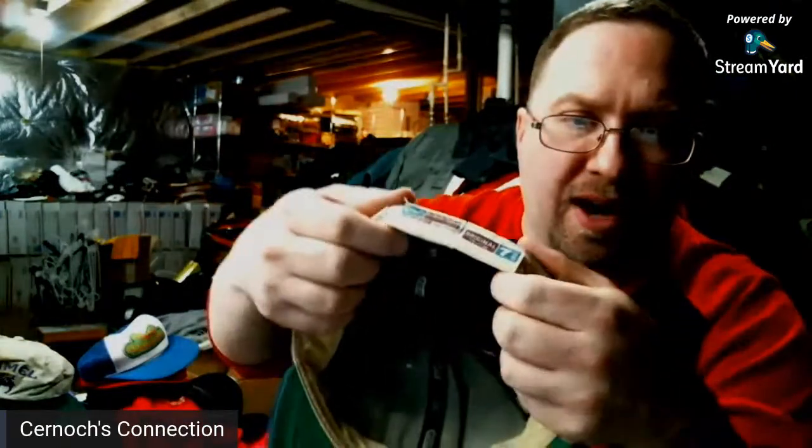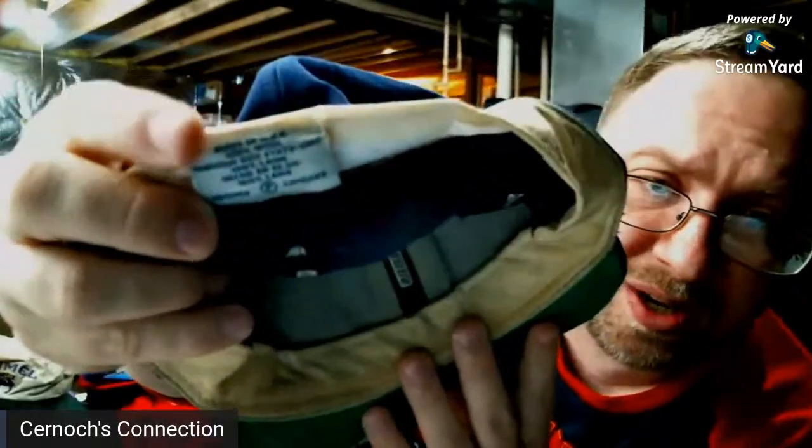What you want to do, if you have an older New Era hat, is flip it and look. Now this one is made in the USA and 100% wool. The 100% wool ones, I've had really good luck on them. It just depends on what hat you have. Some people say the market's flooded, but it just depends on what team you have. Do the research, know what you got. But if you're spending 25 cents on a hat and you're going to sell it for 25, why not?